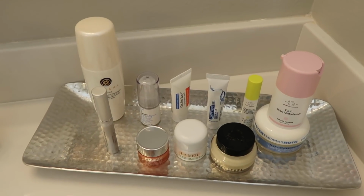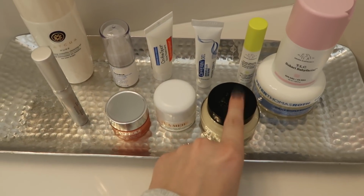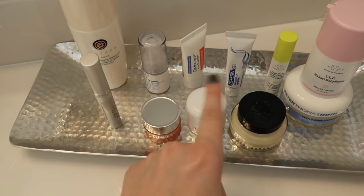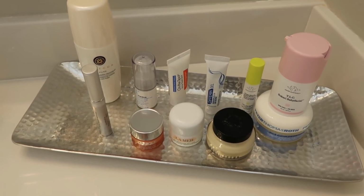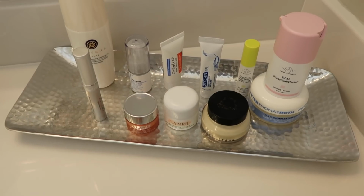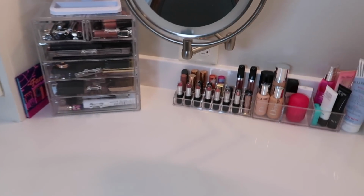So that is all of my skincare for morning and night. Most of this I use at night. I only apply moisturizer and maybe a little bit of acne spot treatment if I have acne. I pretty much stick to my skincare because I know I love it and I have to be consistent. All right, let's head over here to the vanity and we'll get all into my makeup drawer.